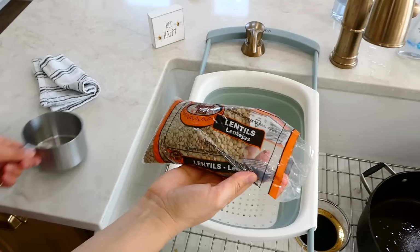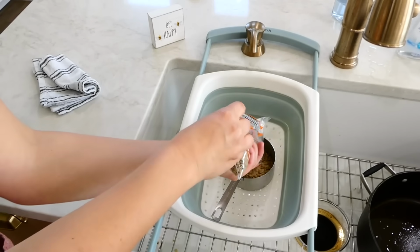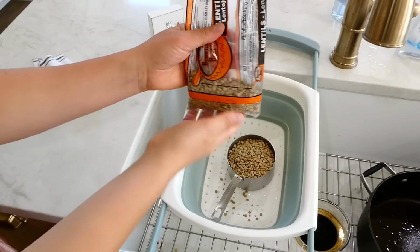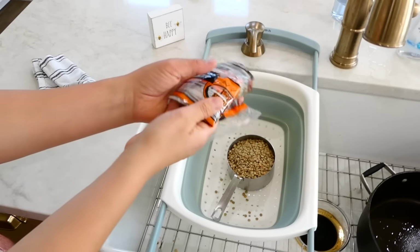I have my lentils right here. I'm using about 1.5 cups of them for this recipe. I have a small amount left that I will save for a different recipe. Not sure what I'll use them for, but I'll use them for a different recipe.